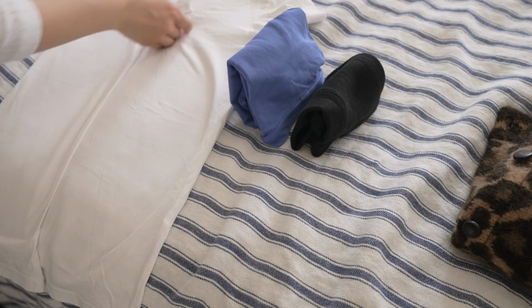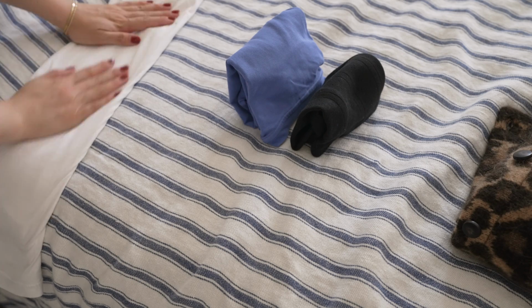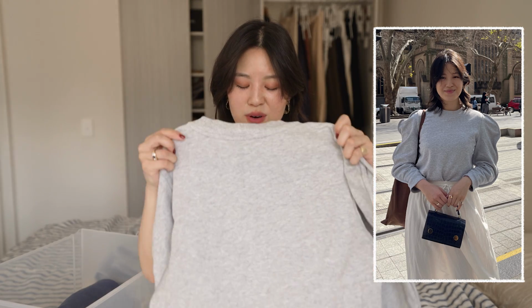A benefit of this way of folding is that it allows me to assess the item and spot any stains or marks that I might have missed. Also, anything that needs repairs, I feel like I'm able to see it when I fold it this way as opposed to just shoving it into my drawers. The other sweatshirt is this one from Tibi. I'm obsessed with the sculpted sleeve and this is also one I've had for a couple of years now.